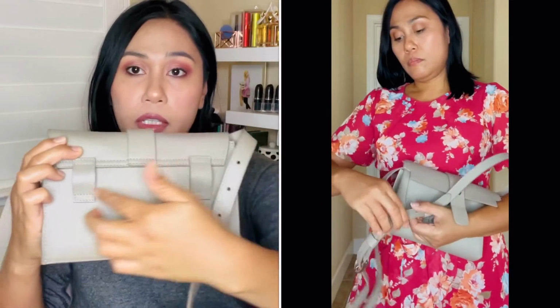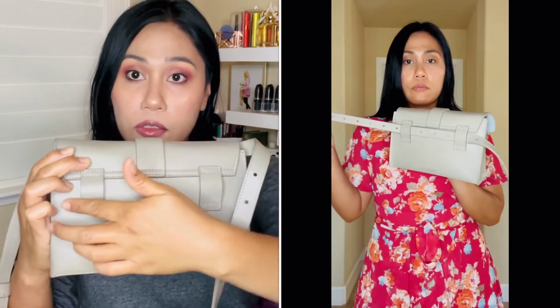I love this. It can be worn as a handbag, but the best way it's worn is as a fanny pack or kind of like a hanging bag like this. And it would just hang nicely here. And you can shorten this and it would go this way actually. The strap would go in through this way and then you can carry it like a crossbody, like a short crossbody. You guys know what I'm talking about, right?